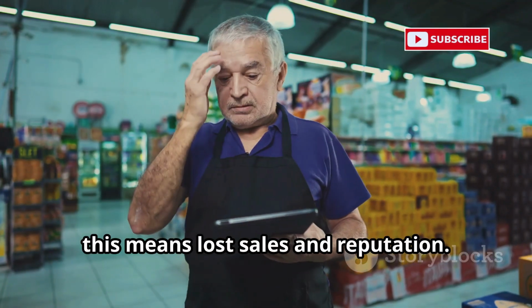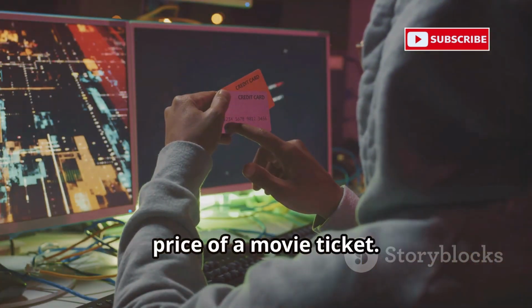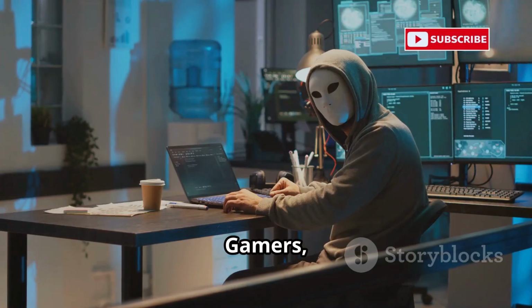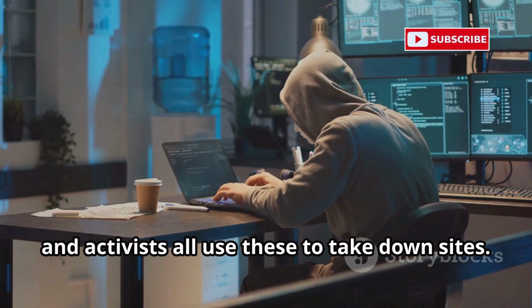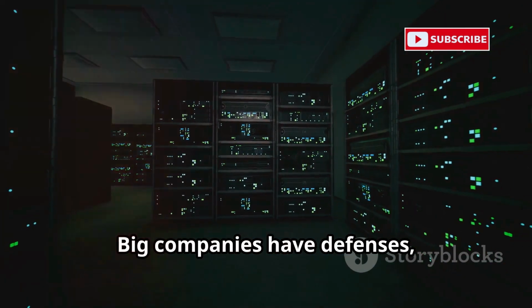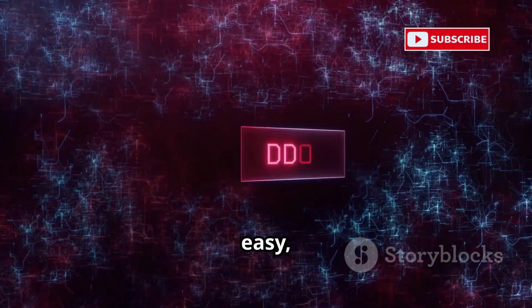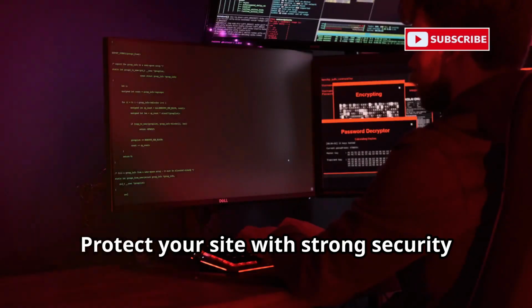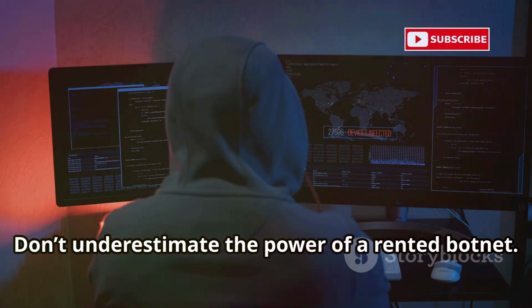For a real business, this means lost sales and reputation. Anyone can rent a digital army for the price of a movie ticket. Gamers, businesses, and activists all use these to take down sites. The internet is more fragile than you think. Big companies have defenses, but small businesses are vulnerable. DDoS attacks are cheap, easy, and devastating. Protect your site with strong security and backups. Don't underestimate the power of a rented botnet.